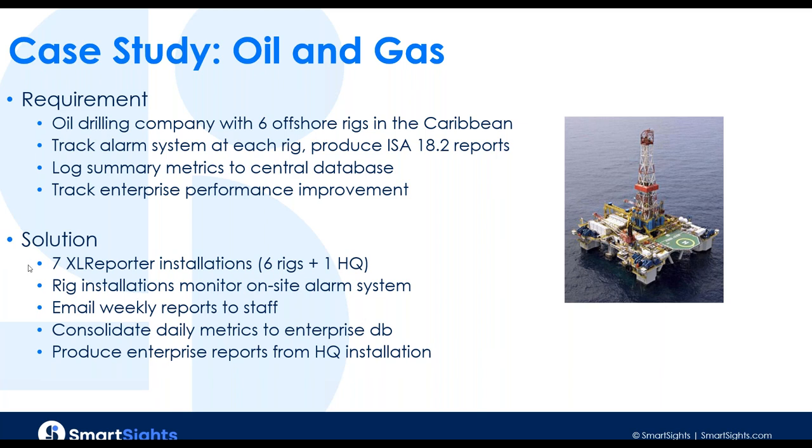And then they use the seventh XLReporter installation to run reports off of that data. So this speaks to both the usefulness of the ISA 18.2 module, as well as the scalability of the product and the types of insights it can provide in a connected enterprise type of implementation.